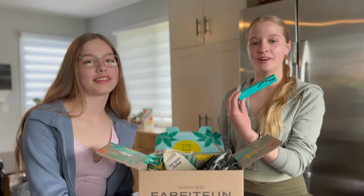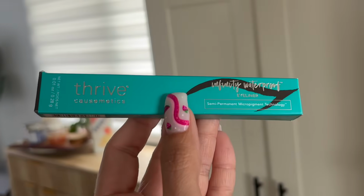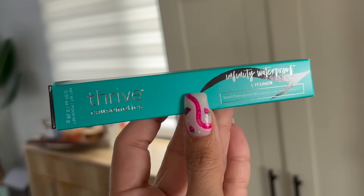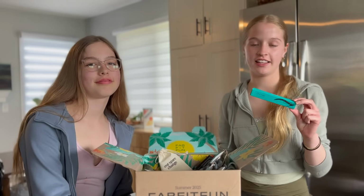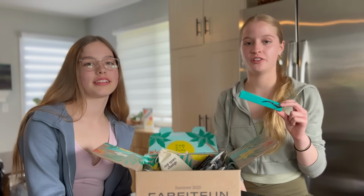My second pick was the Thrive Cosmetics waterproof eyeliner. The retail value is $24. I picked this because I love wearing eyeliner, and it is nice to have one that I can wear to the beach or the pool.